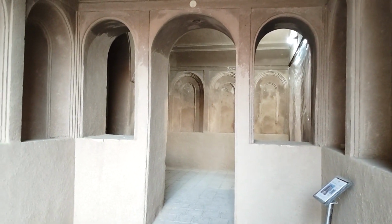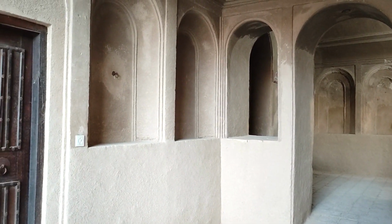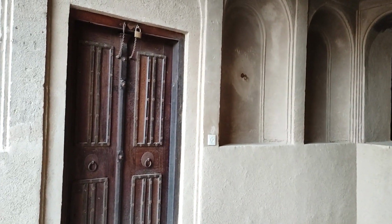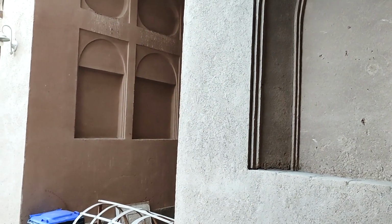When you enter the house, you see two different slats on the door which were designed specifically for men and women, each with their own voice. The area of Lariha House is 1,200 square meters with three courtyards and six houses, including porches, rooms, balcony, and a hall.